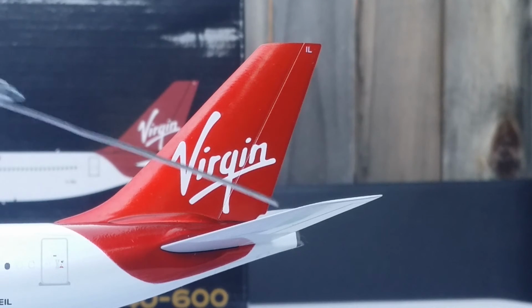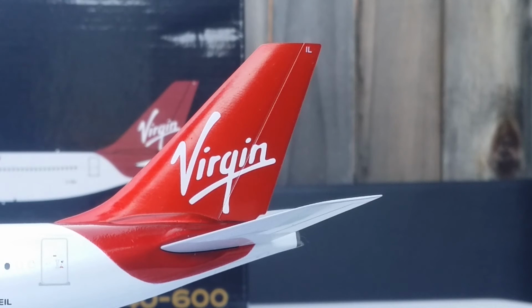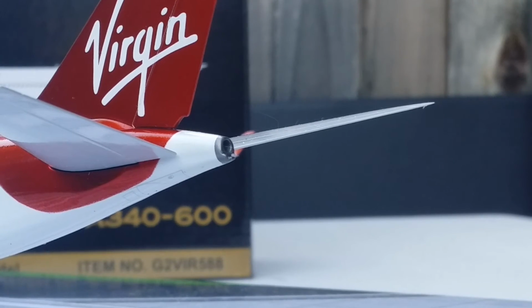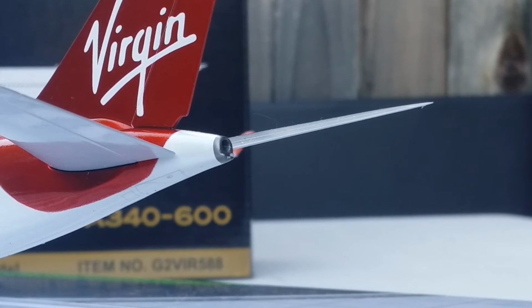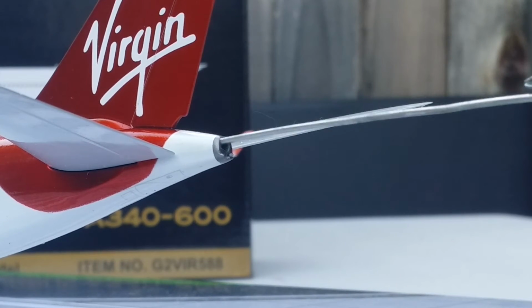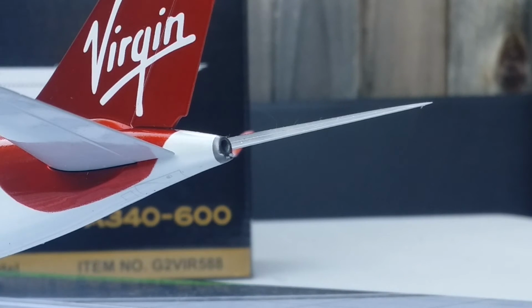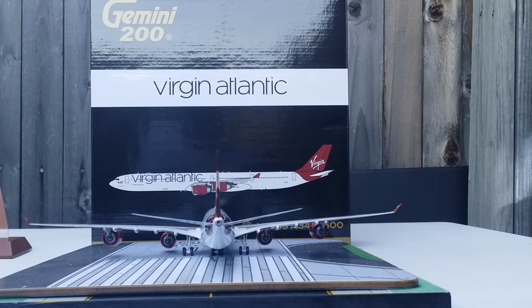Okay, you see the Virgin logo here on the tail as well as the partial registration on the top part of the tail. Okay, folks. Now we look at the APU exhaust hole right here. It is a hole there. See? And then there's the three little strobe lights right there as well. Now I'm going to turn to the rear part of the aircraft and let you see this whole aircraft in the rear view angle. There it is, folks. The whole Airbus A340-600 in the rear view angle.